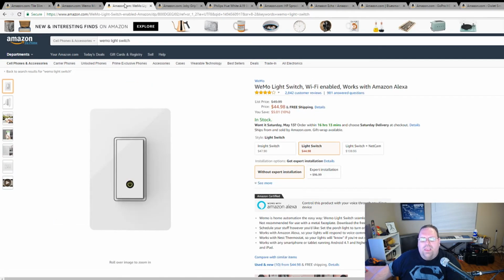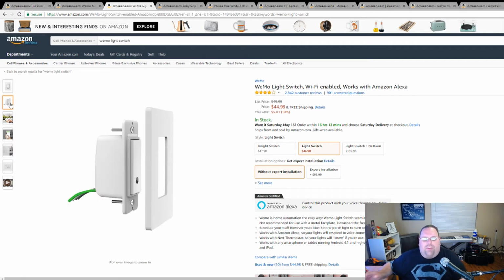It's really cool. Speaking of light switches, we've got the Wemo light switch. Once again, it's Wi-Fi enabled. It works with Amazon Alexa. This is going to take a little bit of work to install, of course. You're going to have to essentially wire it into your system. However, it does connect to Wi-Fi. It does work with Alexa. So I thought that was really, really cool. And just anything hands-free would be cool.